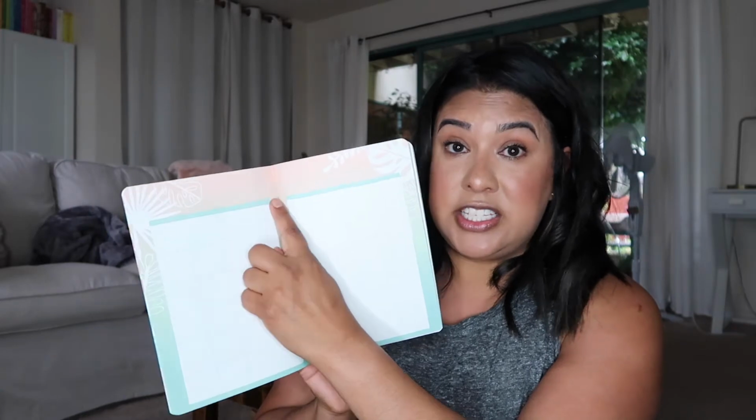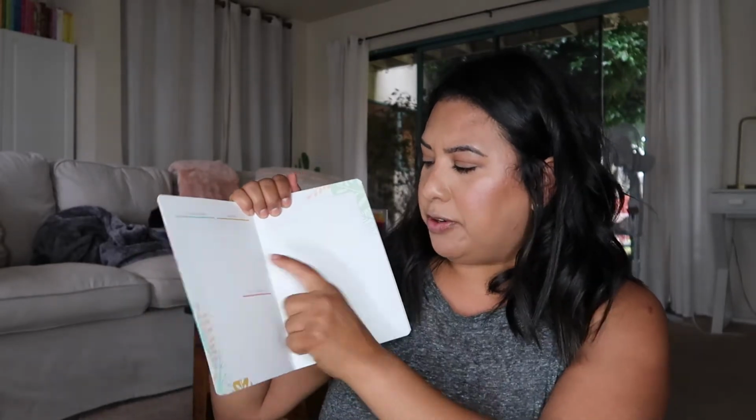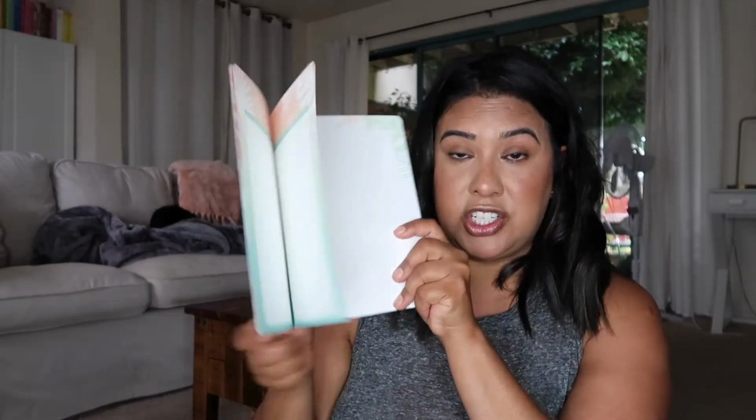So you definitely get these kind of undated, and it doesn't tell you the month. So if you wanted to use this in the fall or in the spring and you want to save it, you totally could, because although it's meant for summer, that's not how you have to use it. And so you have to-dos, birthdays, special occasions, dot grid.